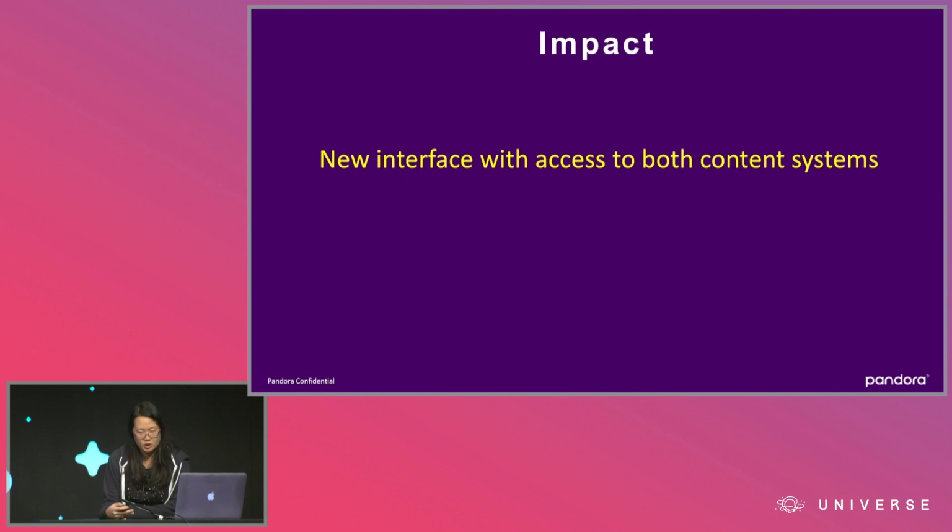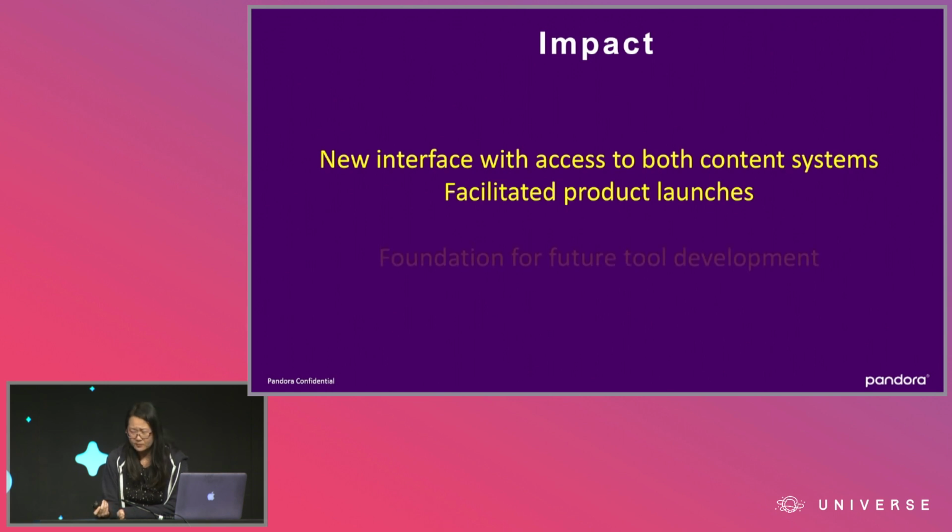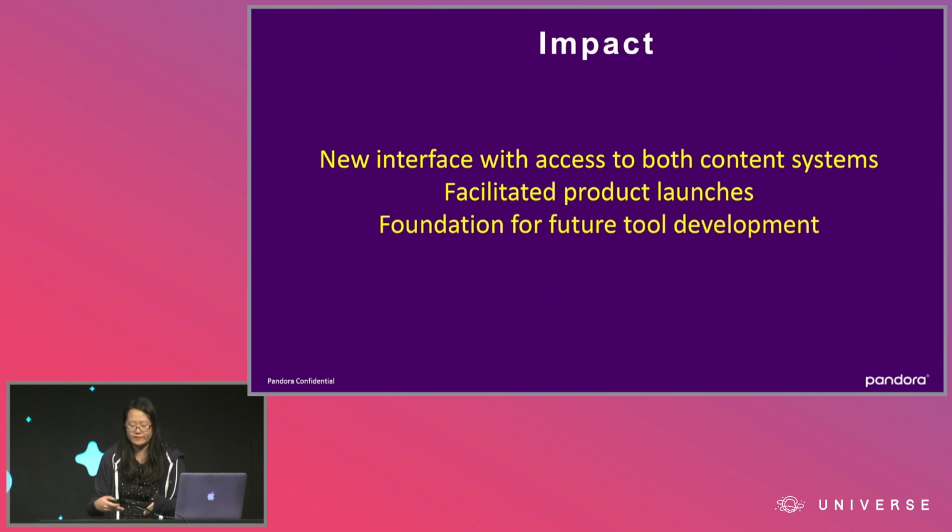Beyond that, what our search system helped do is create a new interface with access to both content systems, so the ingestion and the library. This helped facilitate product launches into the on-demand streaming space. And most importantly, it has become the foundation for future internal tool development for our curators. So currently, the search system is not only utilized by our curators, but other internal content teams at Pandora.